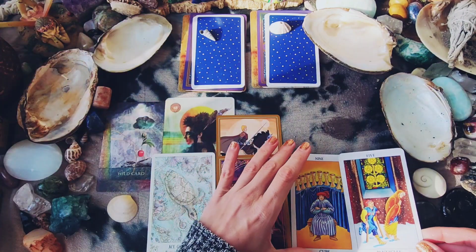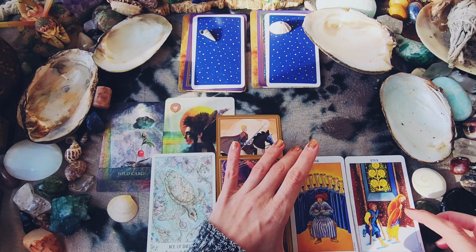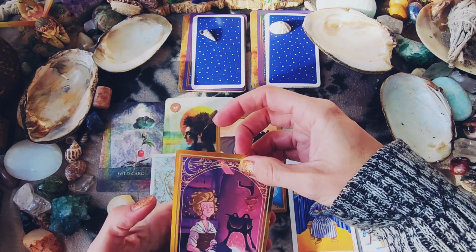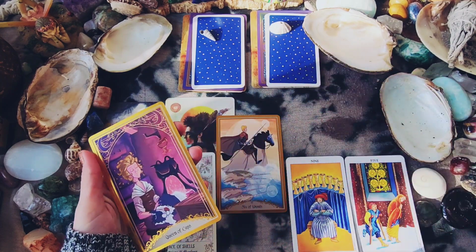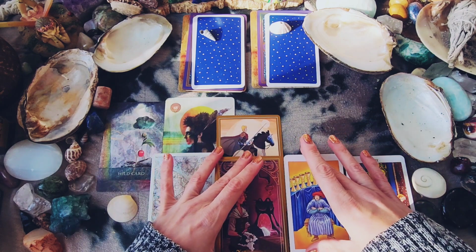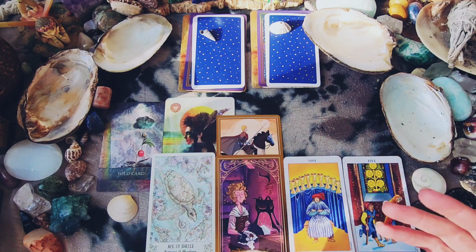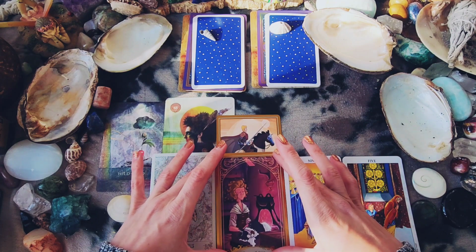If you feel lost, connect with water. If you feel a sense of loss, it's water everywhere. If you feel frustrated, water can give you the sense of belonging. That's what I heard here too. A sense of home.